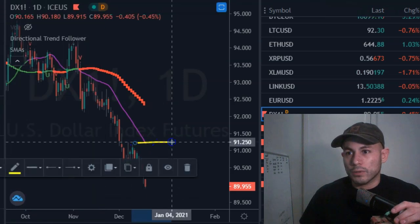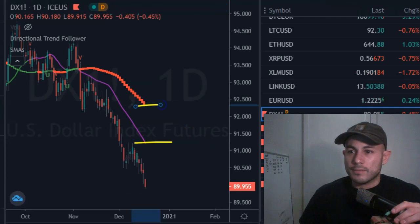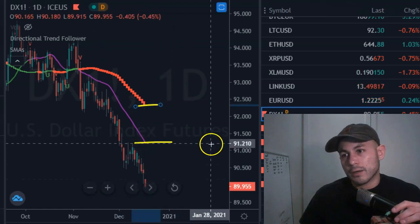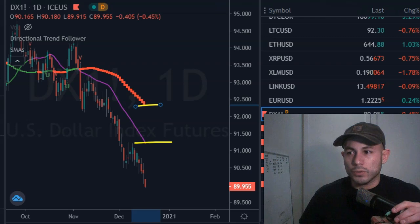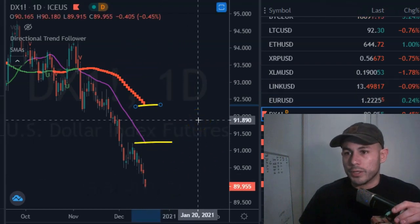You would never want to be a buyer here, or you wouldn't want to be a conservative buyer until quite a bit higher. If you buy here, you're risking catching a falling knife. You don't want to be buying until you see that someone else steps up, that there are some buyers stepping in there to support it. So there's a lot of work to do here in the dollar index.